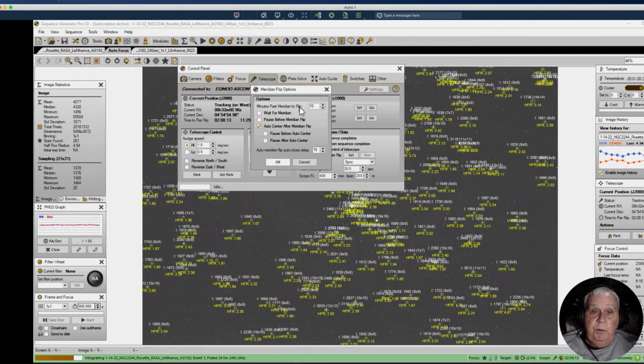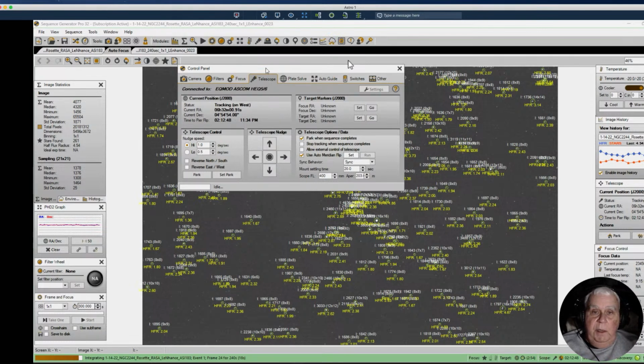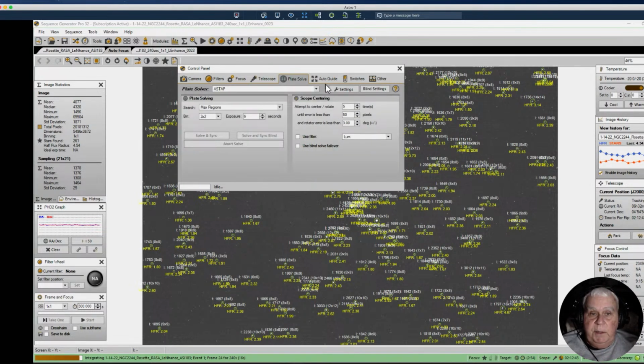Let's say this was going to do a meridian flip at 2 o'clock in the morning, and I was going to stop imaging at 3. Well, I would just change this to flip at 4 o'clock, and it'll shut down at 3 o'clock because it will finish and complete its imaging. At any rate, I don't know if that makes any sense.